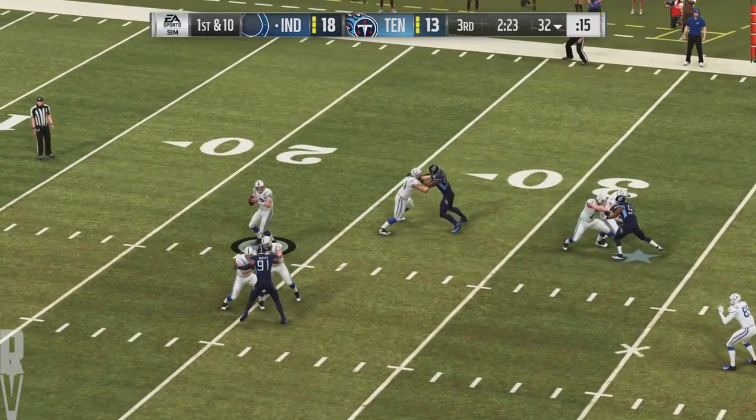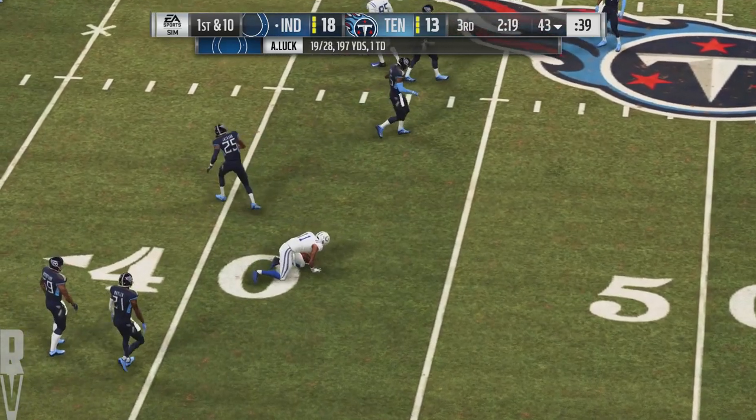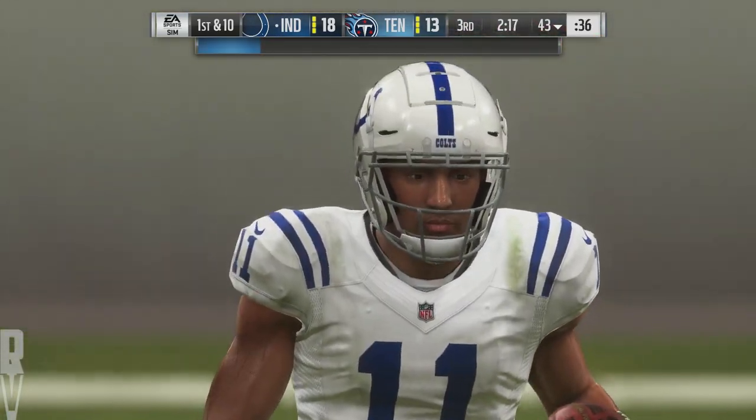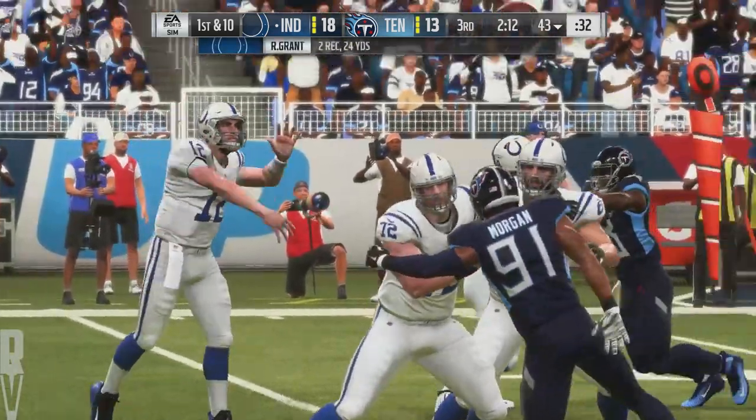On first down, it's Luck. And they get him down, but not before he takes it across the 40-yard line. The drive starting with a first down, 11 yards on that pickup. And defensively, they were in zone coverage there.